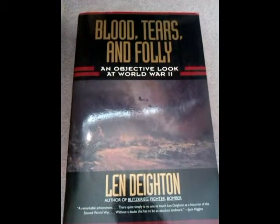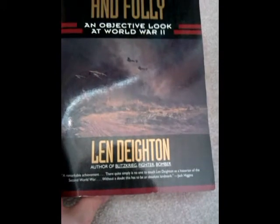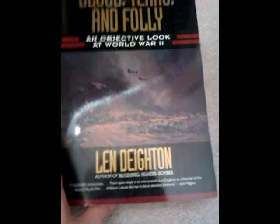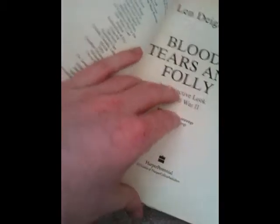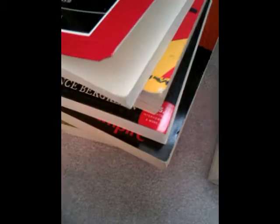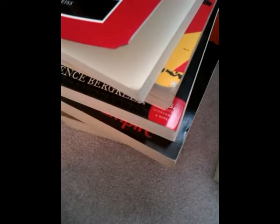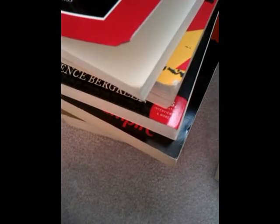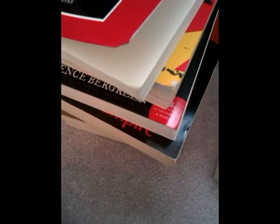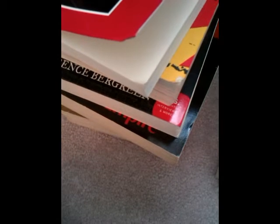Here is Blood, Tears, and Folly, an objective look at World War II. I don't know why he says objective look. Other people are not objective. By Len Deighton. This was printed in 1994. So I just looked at the back. It seems like there's a few disputes here. Like there's one reviewer who says he takes a balanced view on World War II. So there must be controversies with bias in World War II history.